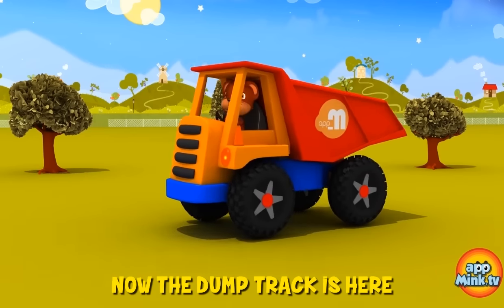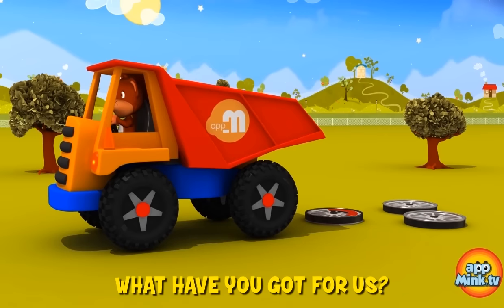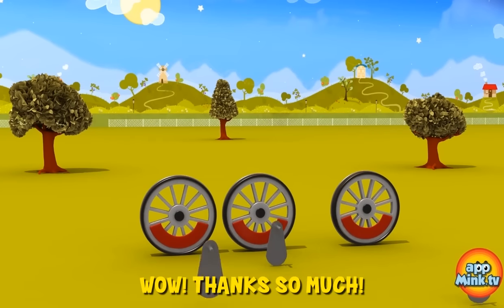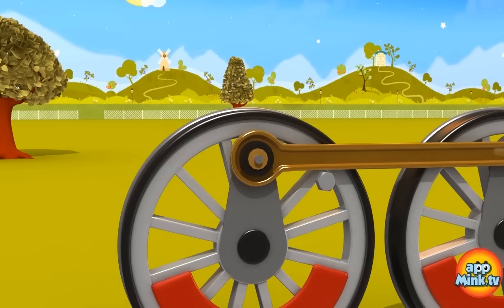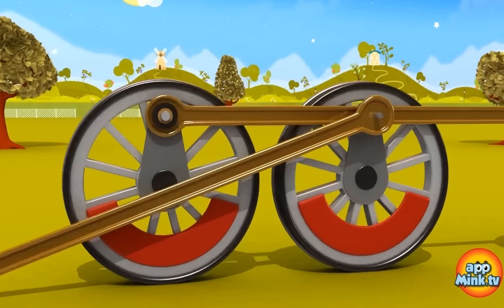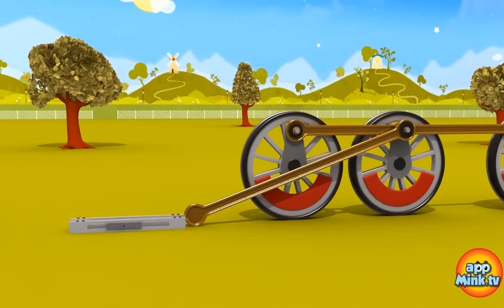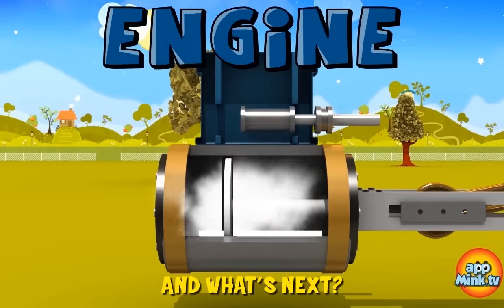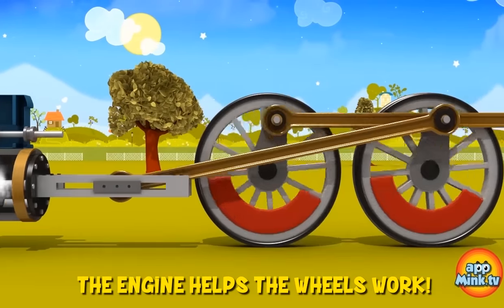Now the dump truck is here! What have you got for us? Wheels. Wow, thanks so much! That'll be a great help! And what's next? Engine. That's right! The engine helps the wheels work.